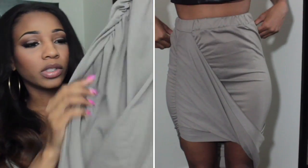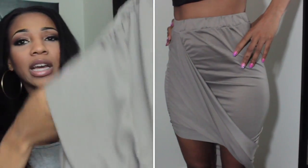Next thing I'm not super a fan of because it doesn't look anything like how it looked on the website, but it's just one of those asymmetrical skirts that kind of drapes off to the side. The quality of this is low, not really a fan.